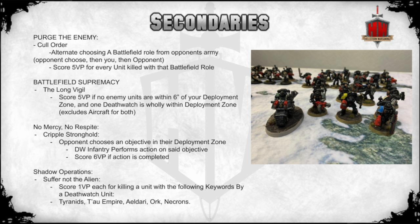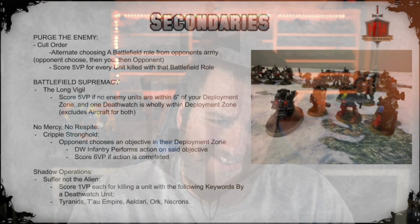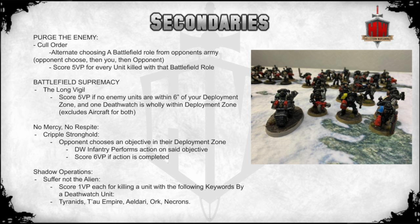secondary. Then you've got Battlefield Supremacy, which is the Long Vigil. Score 5 VP if no enemy units are within 6 inches of your deployment zone, and 1 Deathwatch unit is wholly within the deployment zone, excluding aircraft. So aircraft can't score this at all or stop you scoring this, for example. But you just keep stuff out of your deployment zones, get 5 points a turn. Alright then. For 3 turns? Alright then. Easy. Those two are just like auto take.